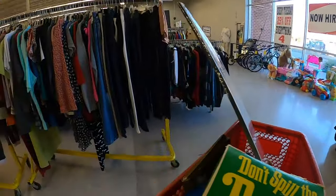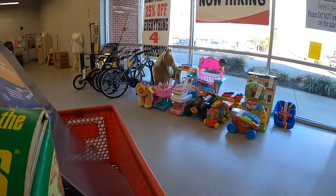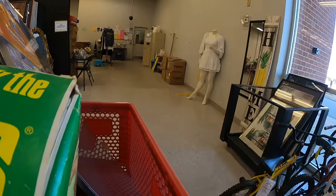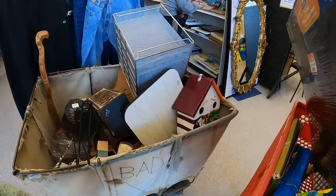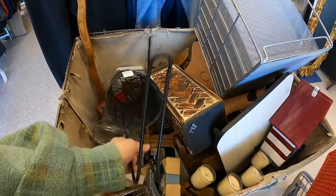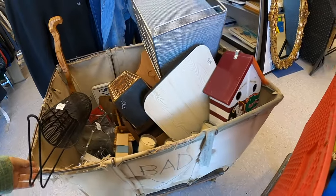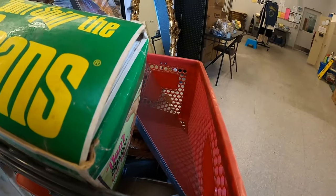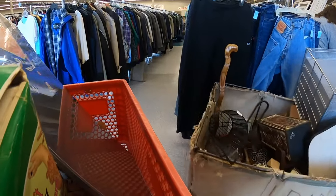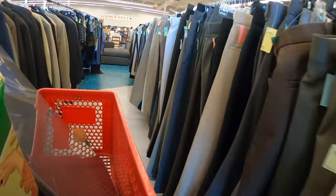They do have a bunch of clothes racks out. I know some of you love the clothes racks, but I still can't wrap myself around it. They do have a cart over here, but this looks like all home goods and stuff. What is that? Chicken roasters, and we'll come over here. Oh, well, we'll have to go a little farther down. She's working on that one right there, so we'll go a little farther down.